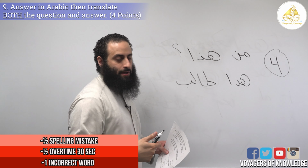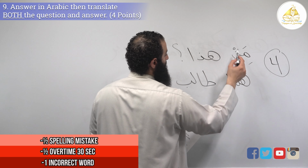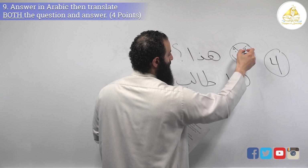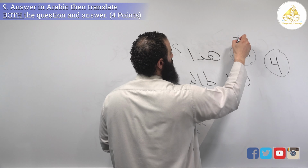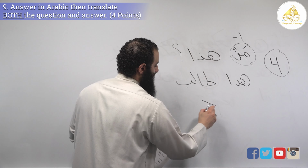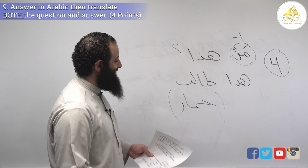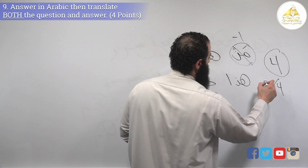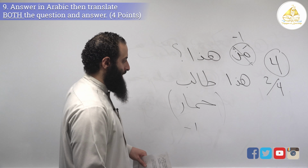And grade yourself accordingly. If you made a mistake, instead of man hadha, you put min hadha, that changes the meaning, so that means you got the word wrong. The correct one is with a fatha, man. This is the correct one. If you put min, it's incorrect, so you're going to miss one. And then you said hadha talibun. If you put down and said hadha himarun, you got a student mixed up with a donkey. Then obviously you're going to miss one here, and that means out of 4 points, you would have got only 2. Okay? Because you missed one here, you missed one there.